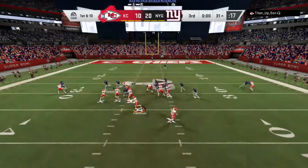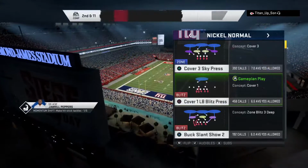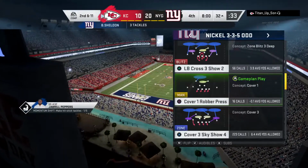Do you think that that one's going to live on? We're going to see this for a long time. Definitely going to live on forever with him, that's for sure. No doubt. 1 quarter remains here in the Super Bowl. This is the National Football League on EA Sports.